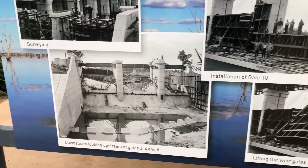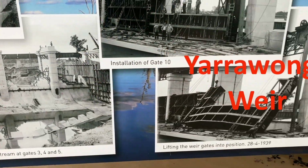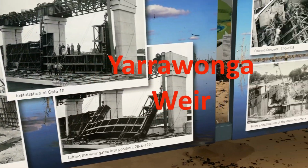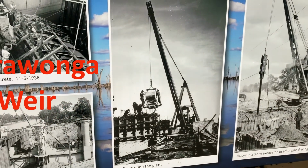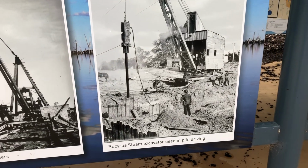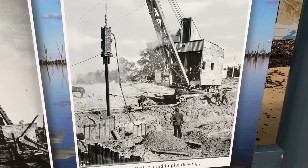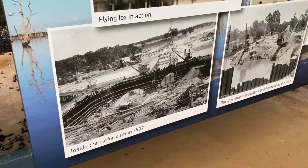Guys, this is the Yarrawonga Weir, or pictures of construction of it. This is what makes the lake, obviously. Have a look at some of these pictures. The OHS is questionable, but that's how they did things. This is back in the 1930s. So this is coming up to about 100 years old.